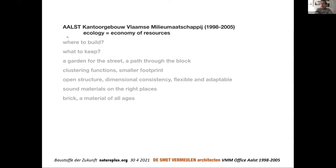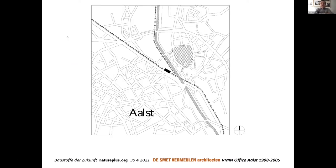The resource focusing on today is brick, and I took the liberty to expand that to all resources, one of which would be space in general. And then the first question, of course, when we build is, where should we build? In this case, we found a site that was within walking distance from the train station in Aalst, which is a small city in between Ghent and Brussels, in a large building block hatched over there, you can see it.